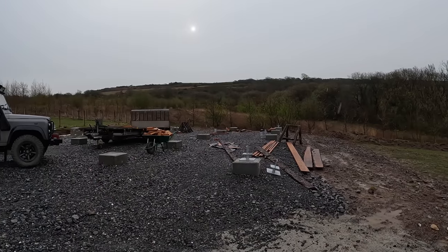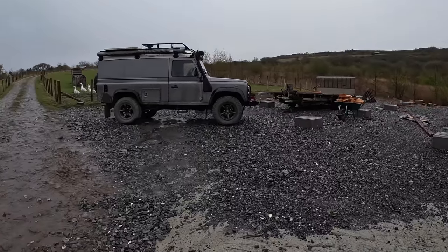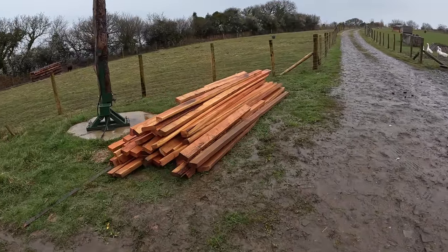So yeah, temporary building's down. Managed to pull that down. A bit of time wasted, but you know, all the materials are still there, ready to use. They're going back in the stud walls.